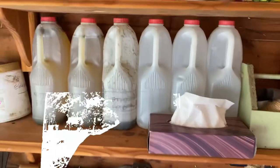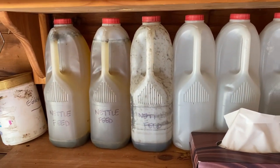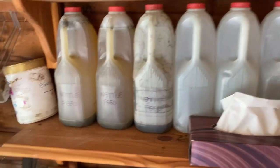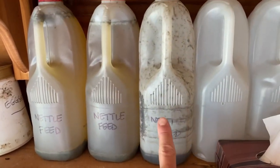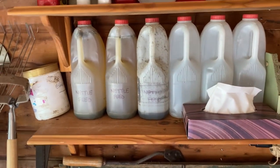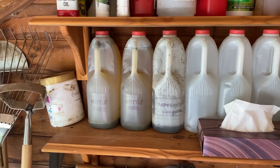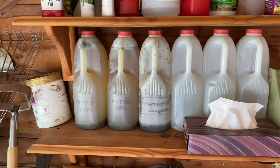It really smells in here, and I don't know why. It smells like manure, but I don't have manure stored in here. And then I was looking around and I realised what it could be. I think, well, I know now because I've got my nose up close and personal to this, is my nettle feed. And as you know, nettle feed, if you've made it, absolutely reeks like fermented manure.